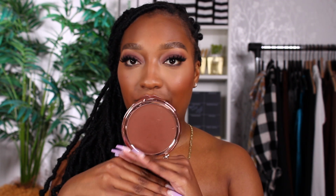So these are not really in a particular order, but if they were to be in an order, I feel like this one's kind of going to be a little bit more at the bottom, which might be a little controversial. So the first one I'm going to talk about is the Revolution Glow Ultra Matte Bronzer in the color Dark. So this is what it looks like. Okay, I just kind of want to cover the mirror so I don't blind you.